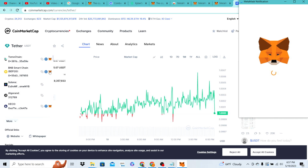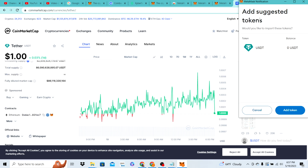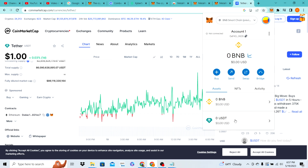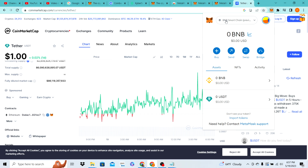And then your MetaMask will pop up in that smaller window like I showed you. And it says add suggested tokens. Would you like to import these tokens? Yes, you would. Add token. Token added. Now, click back on the little fox, your MetaMask. And then boom, there it is. There's USDT on the Binance Smart Chain. So you can do that first if you want. It's actually a good idea. Do that first before you swap out, so you see it there. I don't want people to get nervous when they don't see it. It's there. You just haven't imported the token onto the wallet.